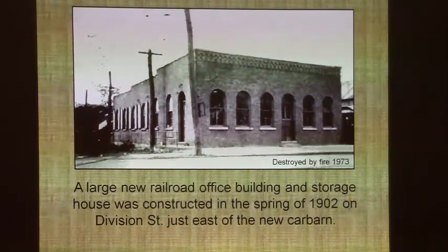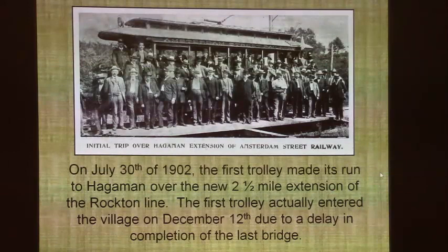On July 30th, 1902, the first trolley made its run to Hegeman. So they extended the line all the way to Hegeman, another 2.5 miles. Now, I don't believe that all these people were on this car. But it looks like a real photo op for anybody who decided that they wanted to get in the picture here. The first car actually got into the village in December because they didn't have enough materials to get the last bridge finished.